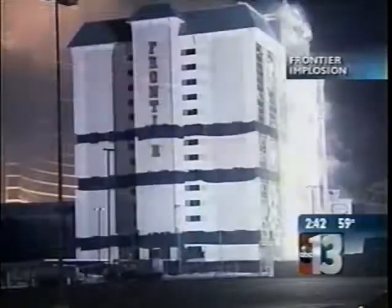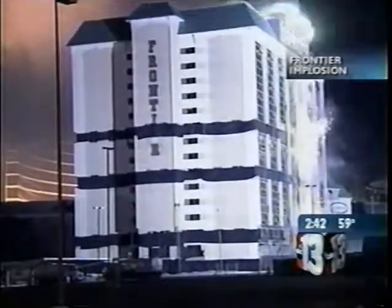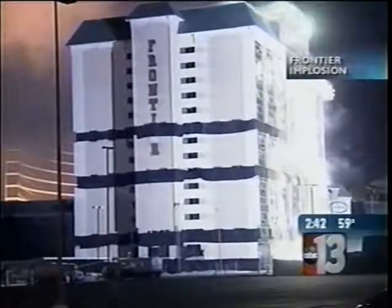And there it is, the encore performance of the New Frontier getting a fitting send-off as it fades into the dust of Las Vegas Strip history. Let's go ahead and give you one more look here.